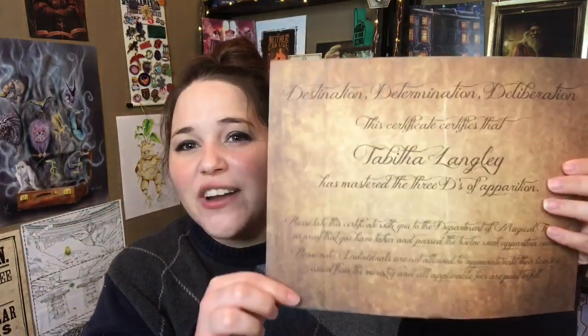We have a personalized item. This is a certificate that says Tabitha Langley has mastered the 3 D's of apparition. So destination, determination, and deliberation. I wanna get this framed like hardcore. That is awesome. You guys know I am a big sucker for having a personalized item in a box. I kind of wish this wasn't so dark. It's very dark in some spots, but I adore it so much. Yes. Look at all these squiggles.